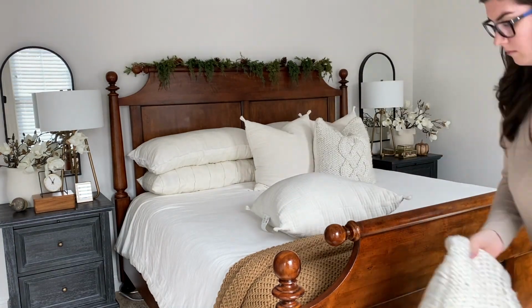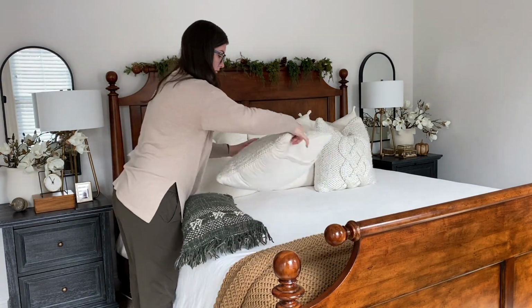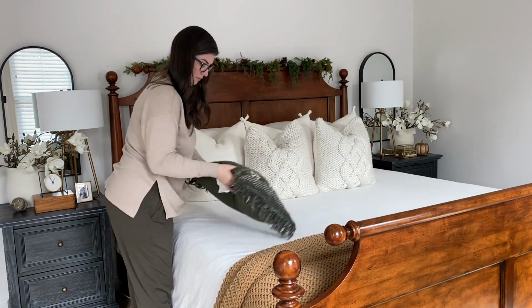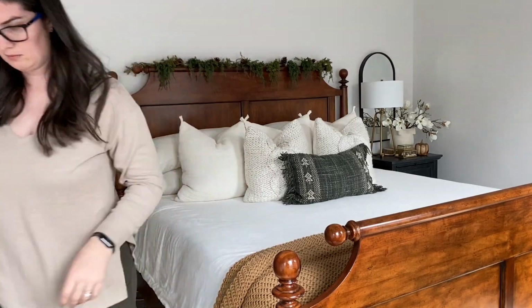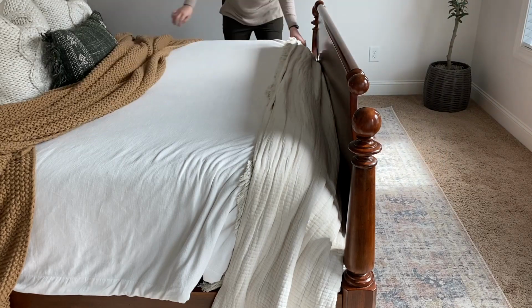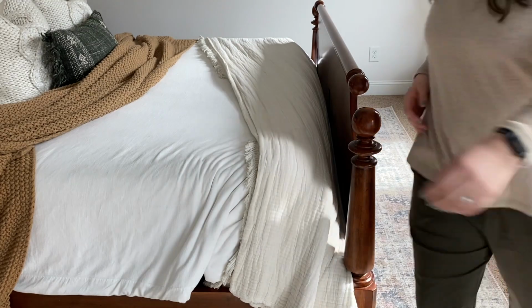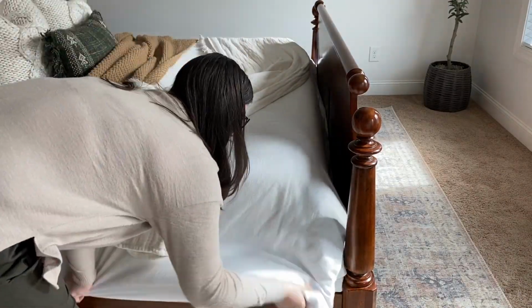One of my favorite parts about our bedroom is that I took the time to get neutral bedding, so that when it comes to each season and I want to change things up, I don't need to go out buying new duvet covers, new Euro shams, new everything. I can just swap out my front pillow and my throw blanket, and it will vastly change the entire look of the room.